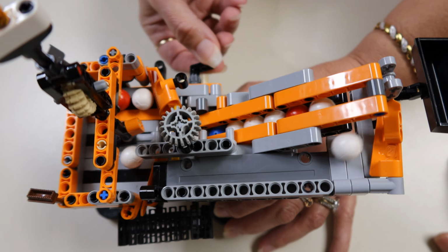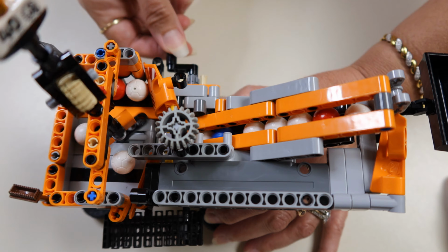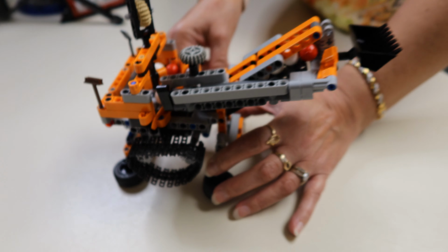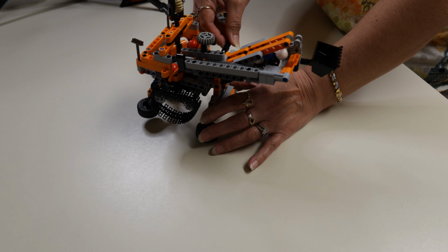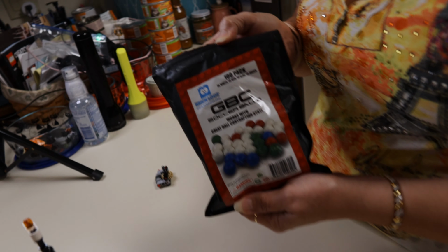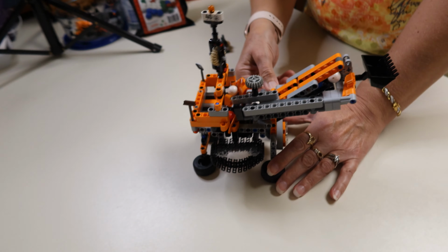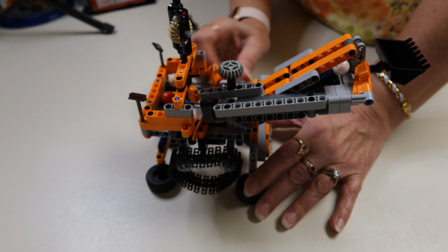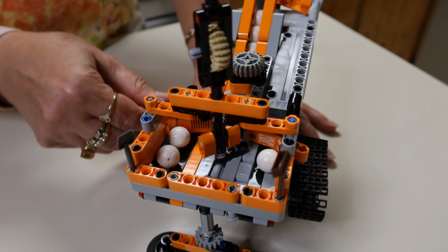So just to say, I could hook this up to a motor, but it's not going to glide smooth. I really don't think it would work very well on the motor. It works just fine by hand, and you can see that it does work. It's cool. Now remember, these are the great ball contraption balls I got, which are supposed to be equivalent to the official Lego ones. I don't know. I could see where a small difference in diameter would really change how good or bad this thing would work, how smooth it would be or not be. But it's interesting, and I like it, and I'm glad I did it.